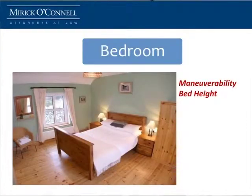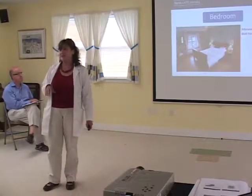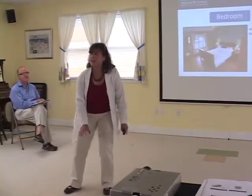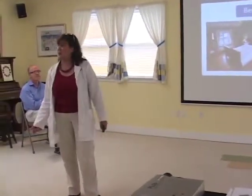Bed. You want to be able to get all around your bed, depending on which side you sleep on. You also want to make sure your bed height is comfortable to you. I had the pleasure of sleeping at my daughter's house last night on an air mattress. It was so low that I tried to get in, I rolled right off the other side.